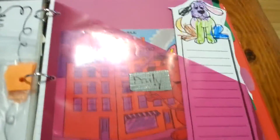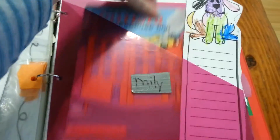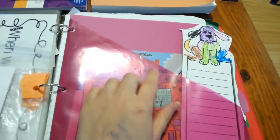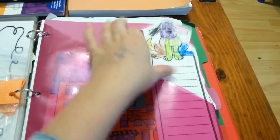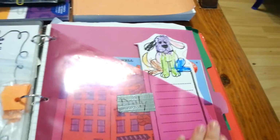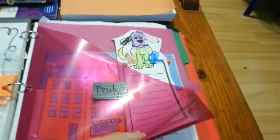So we are doing Clifford unit studies right now, and the book that he's doing is The Firehouse Dog. What we do is we read this book. The first day was just for him to create himself a bookmark. So I give him the bookmark part and he colored it up, and every time we read, he'll just use the bookmark to put it in his book.